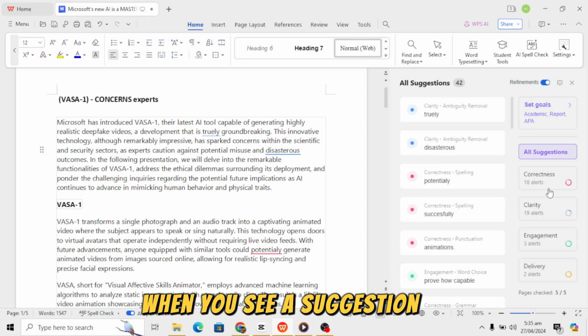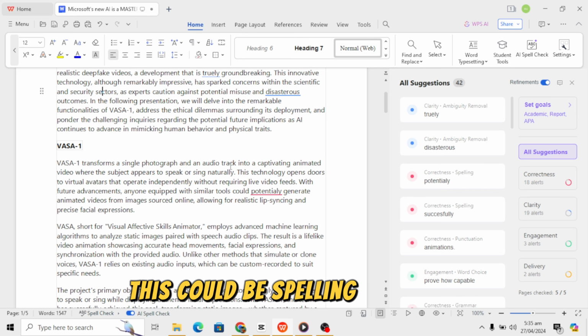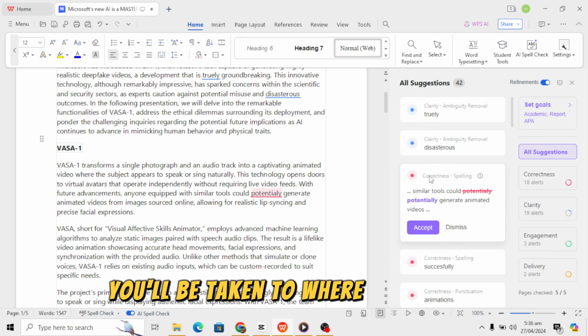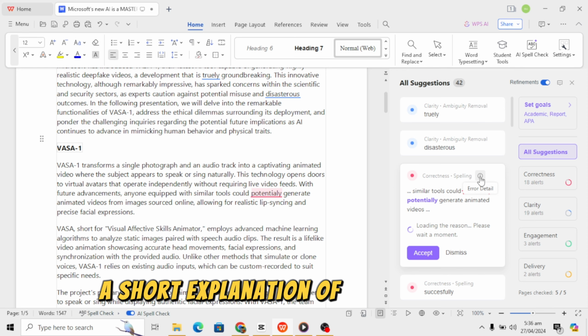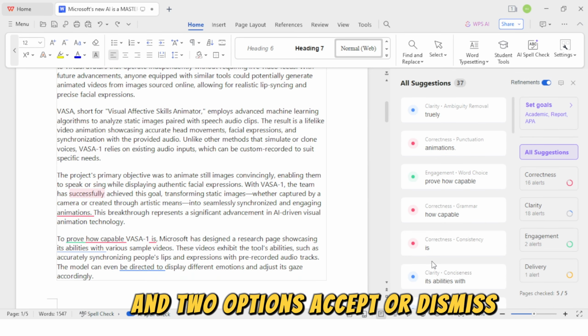When you see a suggestion in red, it means it's about correctness. This could be spelling, grammar, or punctuation. If you click on it, you'll be taken to where the issue is in your text. You'll also see a short explanation of what needs to be fixed and 2 options: accept or dismiss.